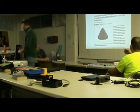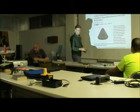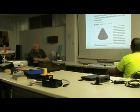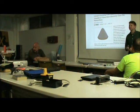What? So That should be nice. It's got solar cells all the way around it. Spinning cone shapes.